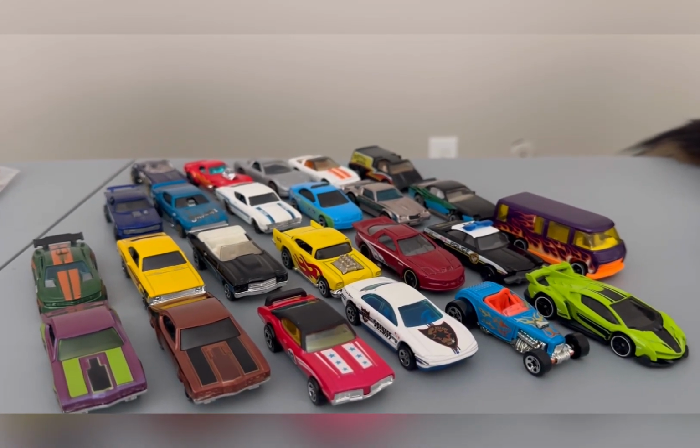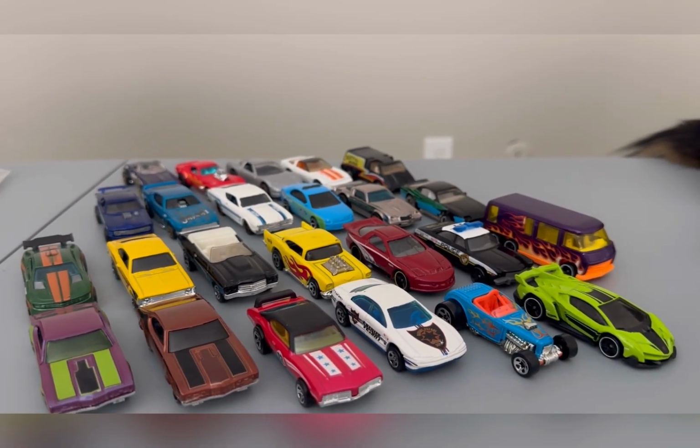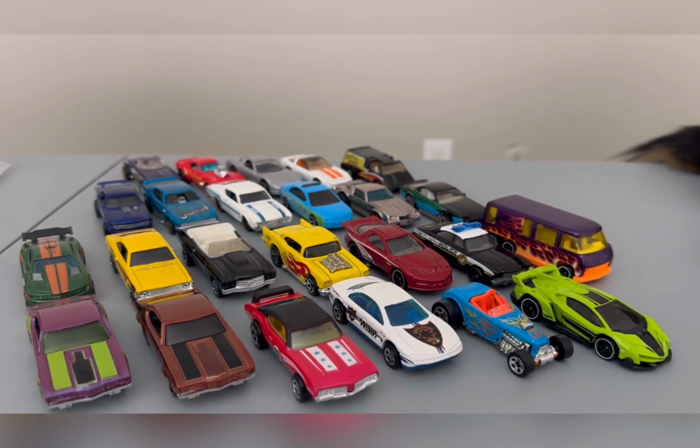Sorry, guys, I keep trying to get this. There we go. That looks a little better. And then also I picked up two more, and then we're going to call this because it's going to be under an hour.